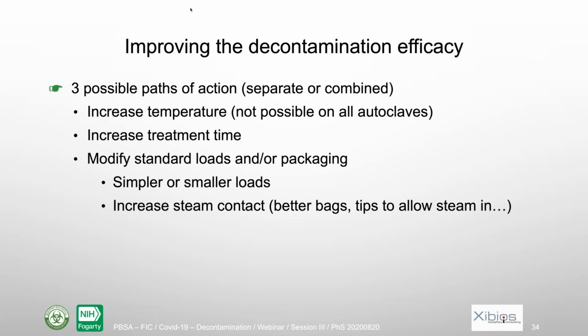A second way to do would be to increase the treatment time. So instead of using 15 minutes, you could use 20 minutes or 25 minutes or half an hour. And that should be possible on all autoclaves. So this second possibility should always be possible. And then the third way is to modify the standard loads and packaging. So to modify your procedures actually.